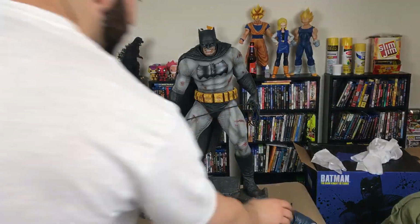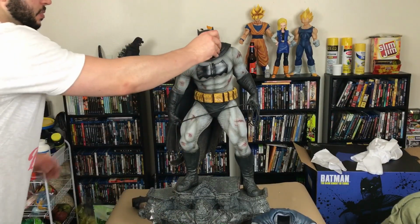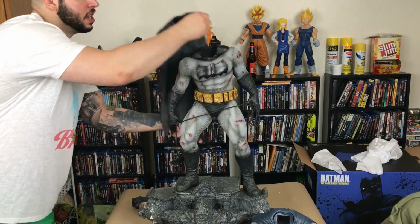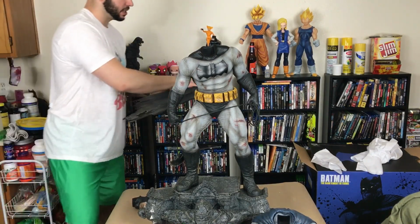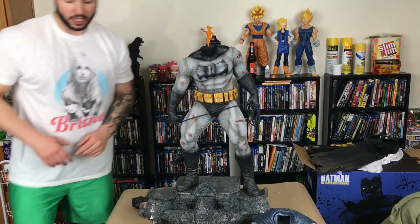Alright, let's go ahead and give this a try. Let's take the blue head off. Let's take the black head off. Let's get his cape off. This thing is massive, by the way. I'm betting that's what they want us to put the stuff on, right here on the cape, which I think I'm going to do because I don't want to scratch this guy one bit.